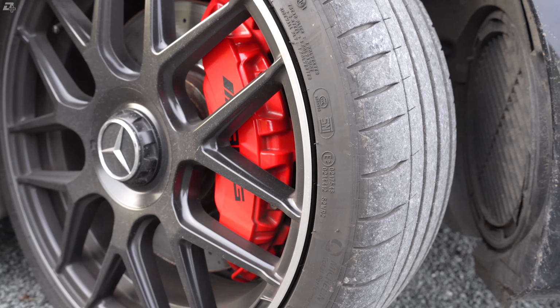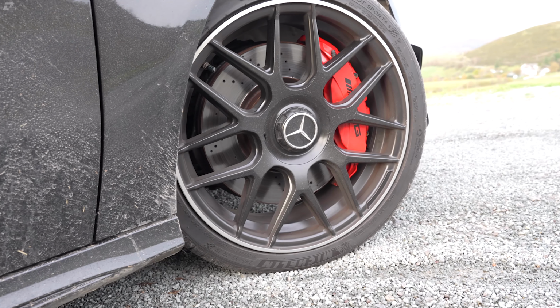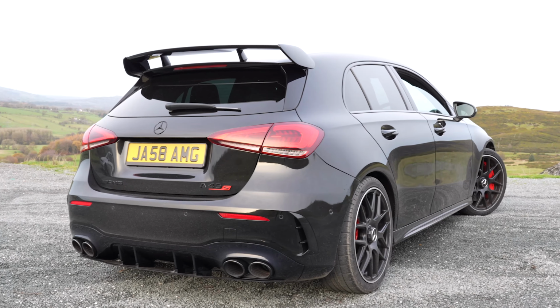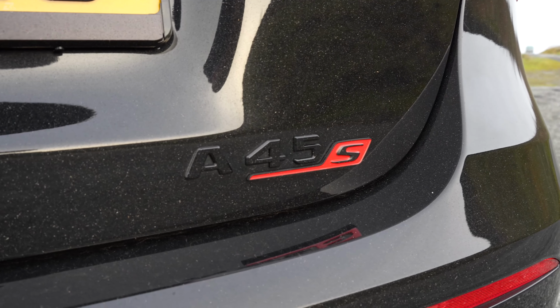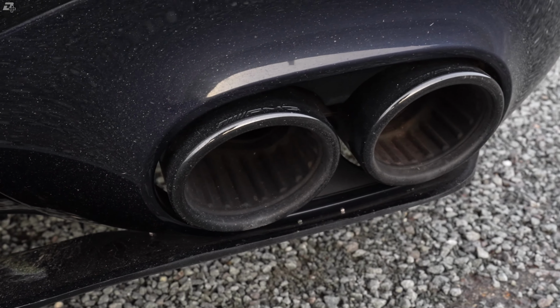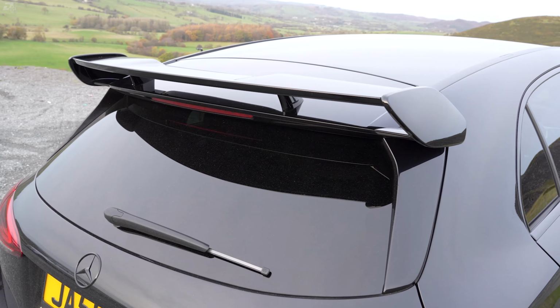You get bigger brakes, surrounded by 19-inch alloy wheels, wider tyres, and as we come to the rear, it's as if Mercedes has spent so much time redesigning the front, they've basically come to the rear and thought, yes, let's just add 2 extra tips and change the 3 to a 4 and add an S on the end of it. Now this has the aero kit, so it has the spoiler, which I like because people know you're fast.